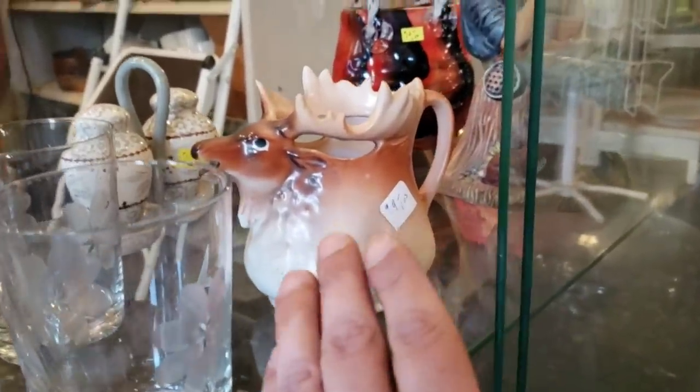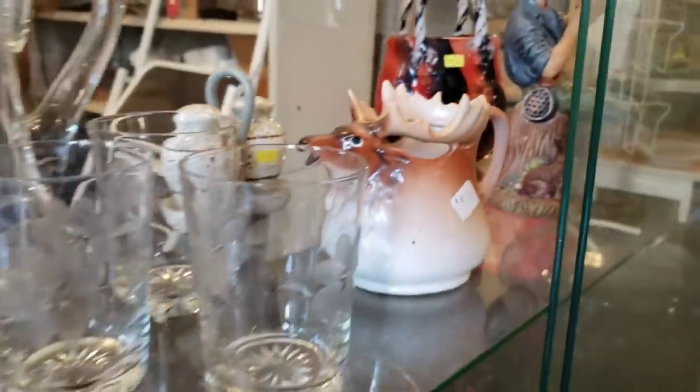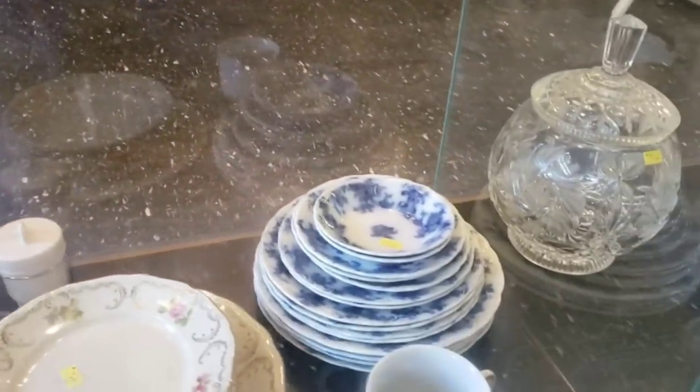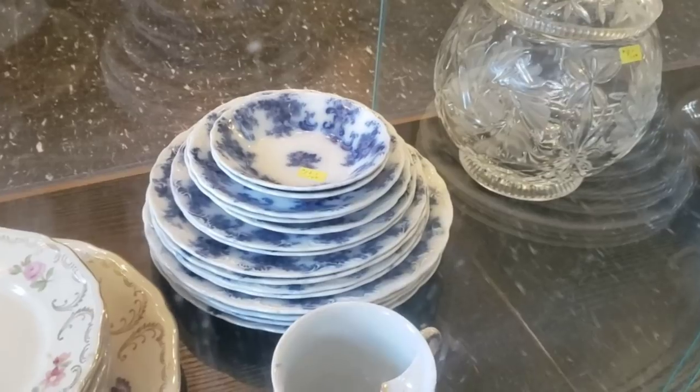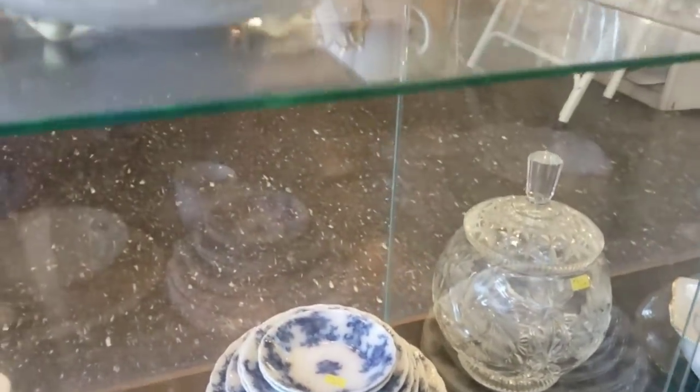Do you see the subtleness of the glaze? With the airbrushing, it's a little bit more refined. Some pretty flow blue. $12. It's not bad. That's not bad at all.